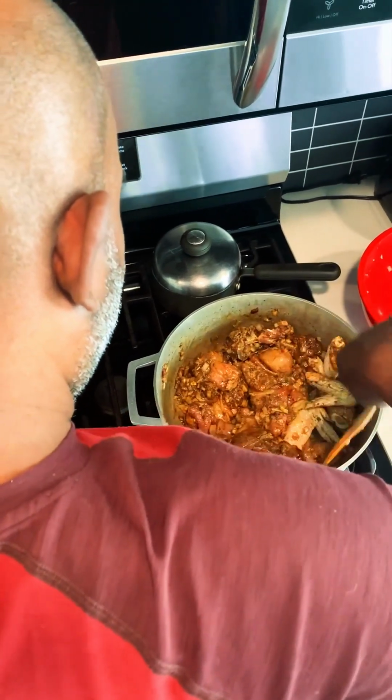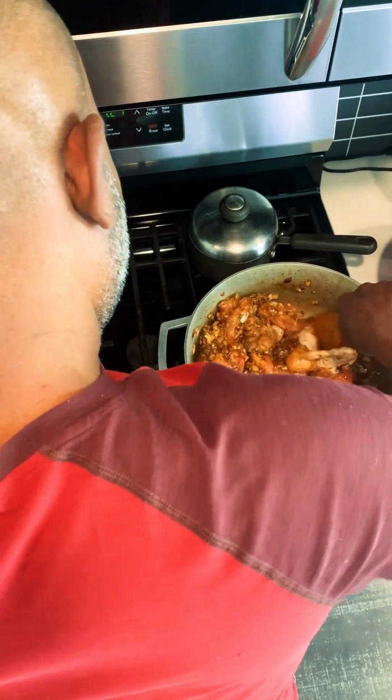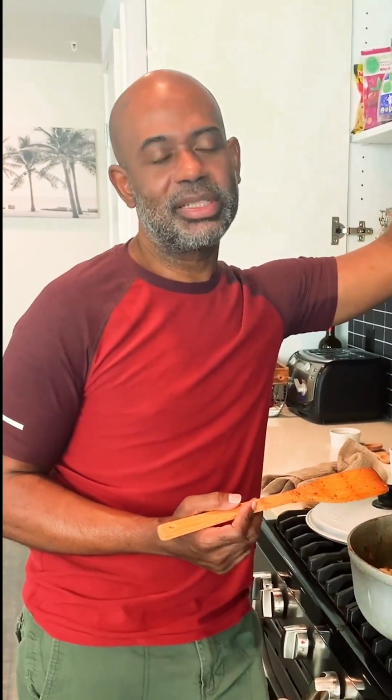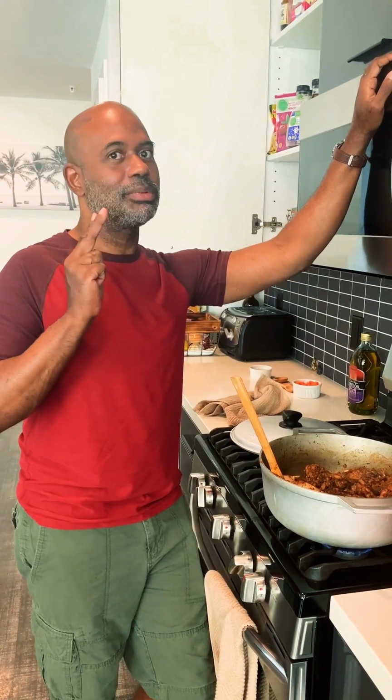And you wanna keep stirring it until it's all coated with that caramelized sugar. It's like the official dish of Trinidad and Tobago. When you think about getting together, one of the first dishes you think about is making a pelau. And you know, once that hits your tongue and it hits the palate, you're like, ooh.